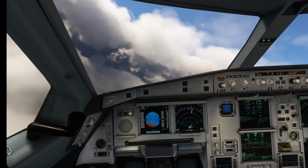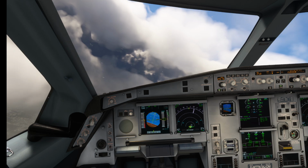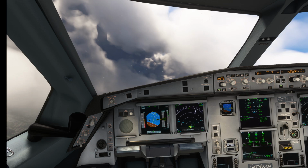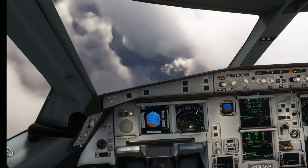We're gonna take a short little turn to the left here, buddy. I'm trying to make sure I gain enough separation between altitude.